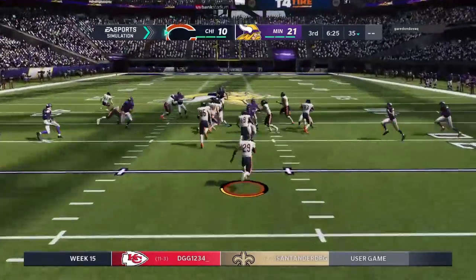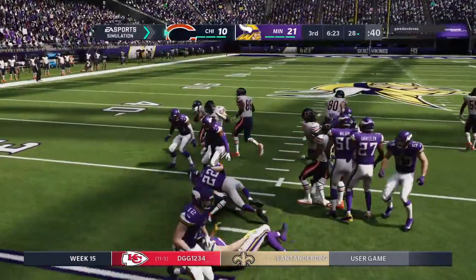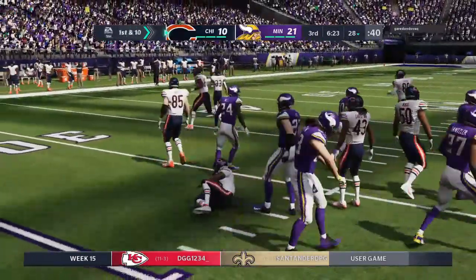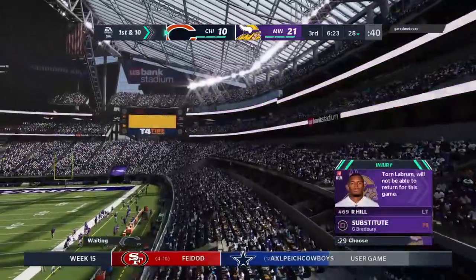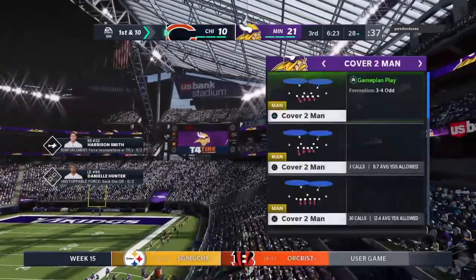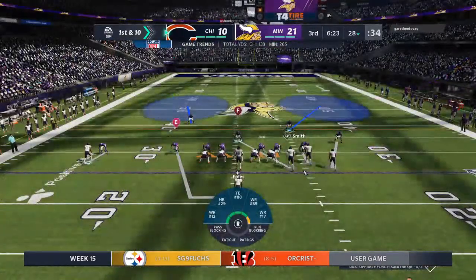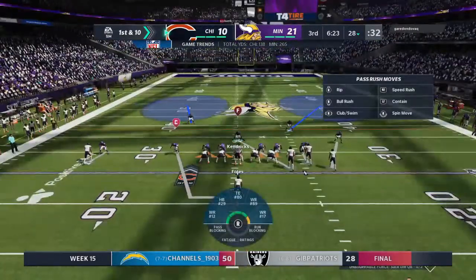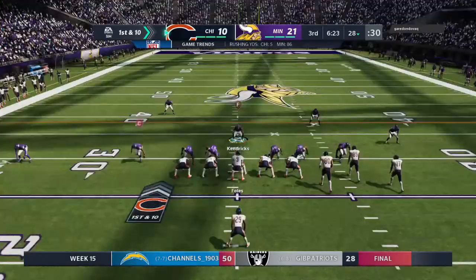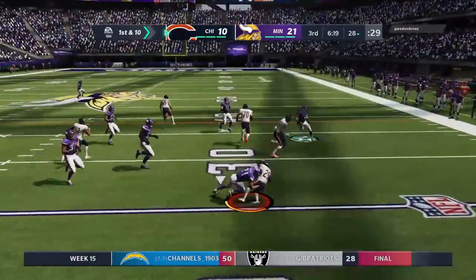Here's Cohen now to return. And they will wrangle it down a couple yards shy of the 30. Tariq Cohen on the return. The Bears take over, 1st and 10 at their own 28-yard line. At the line, prepping for their next drive, the Bears offense. They'll look to make some inroads here, trailing 21-10 as they come up on a 1st and 10.